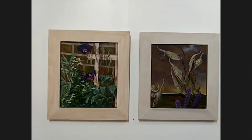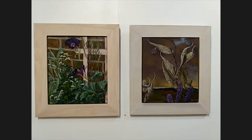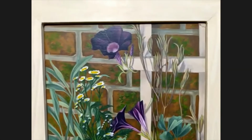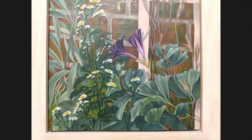So now we're at two of yours here. If you want to tell us a little bit about yourself and your work. Well, I live in Philly. I teach at Community College in Drexel. And I paint, and natural forms have always been a real interest of mine. Not necessarily just flowers, but all kinds of organic forms. So the ones in this exhibition are really focused on floral subject matter.